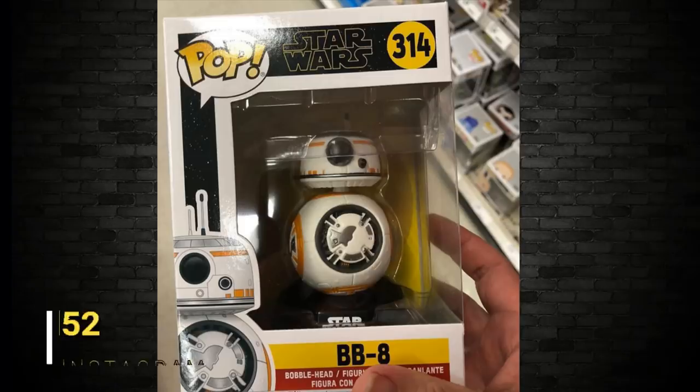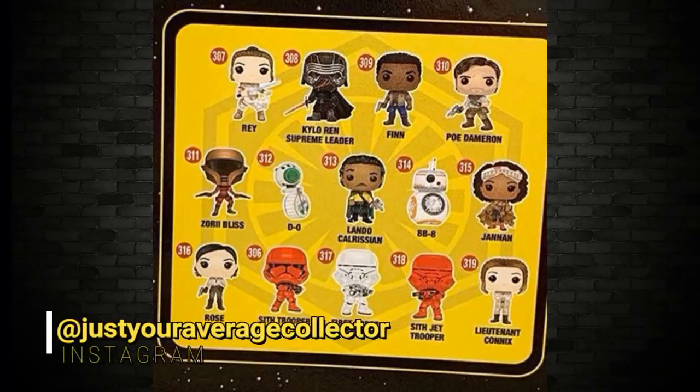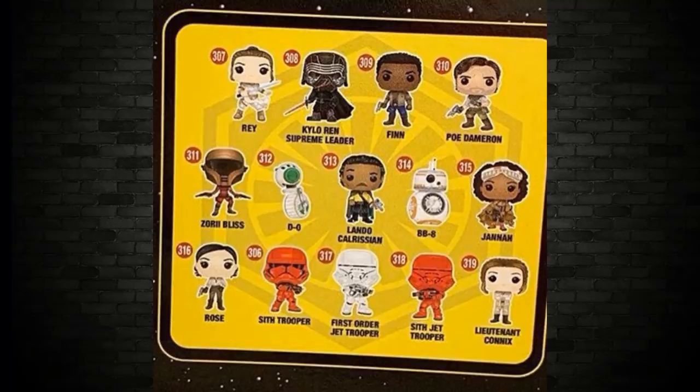Very cool. Another one we're going to share with you is the BB-8. Looks a little bit different. A little bit skinny around the middle. Maybe they slim him down somehow. I'm not sure. But then we had a picture of the back of the packaging. And this is much better because we know who's coming in the series for the Triple Force Friday.